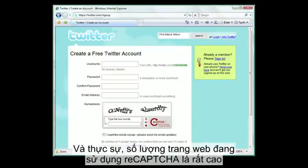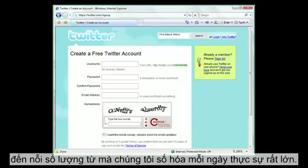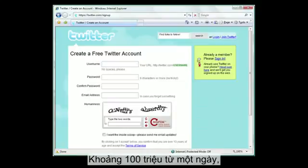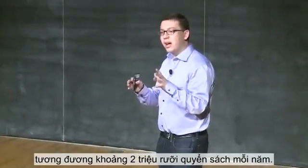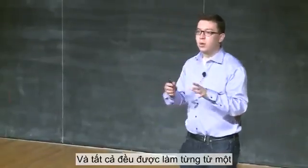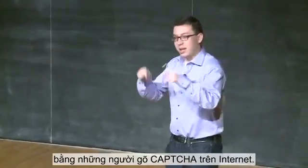And in fact, the number of sites that are using reCAPTCHA is so high that the number of words that we're digitizing per day is really, really large. It's about 100 million a day, which is the equivalent of about 2.5 million books a year. And this is all being done one word at a time by just people typing CAPTCHAs on the internet.